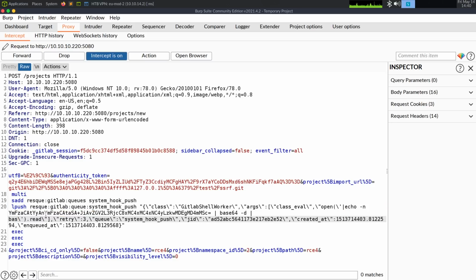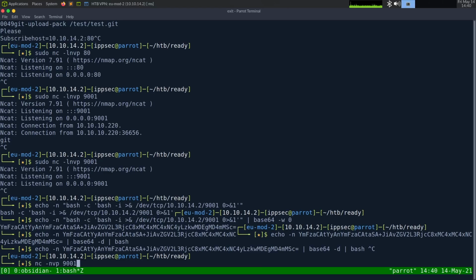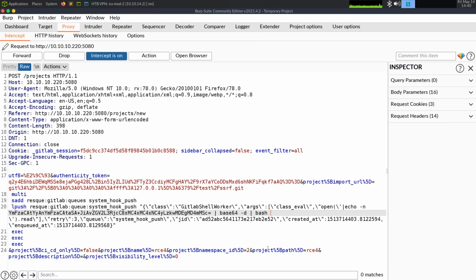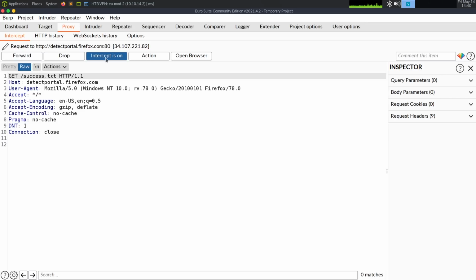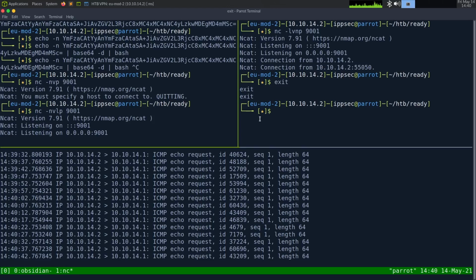Right there. echo -n bash space. So we'll see if this works. nc -lvnp 9001. We are already listening. Oh no, I forgot the L. There we go. So now, if I forward this, turn intercept off, import is in progress, and we'll see if we get anything. Does not look like we are.